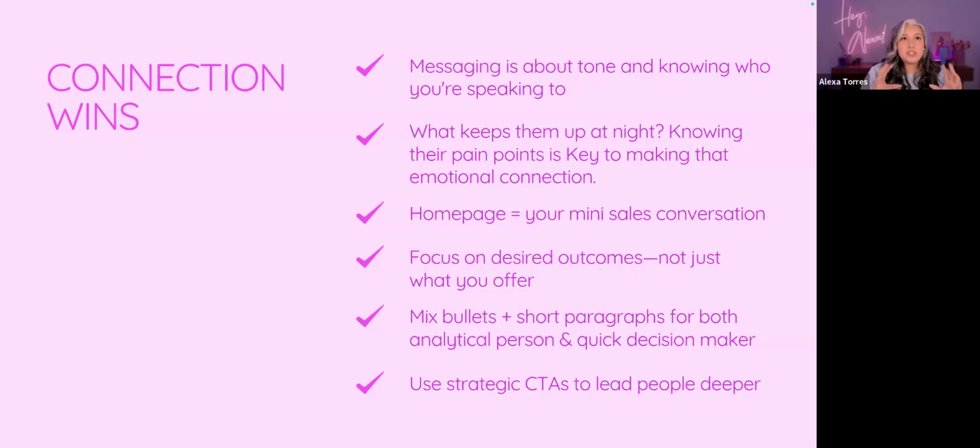What is the solution you are selling before you even look into what the actual offer is? Yes, it's great to share what it is they're going to get, but what results am I going to get? That's why I'm going to hire you. So that's what you want to think about when you're creating a converting website.